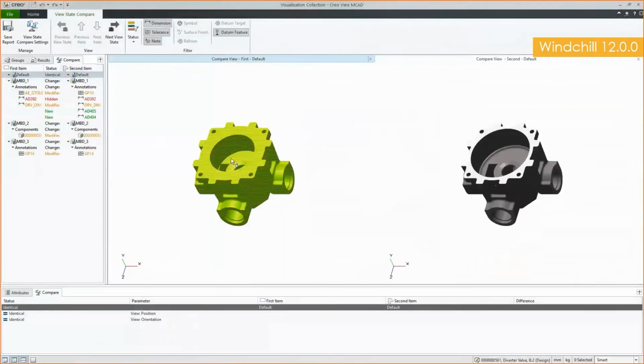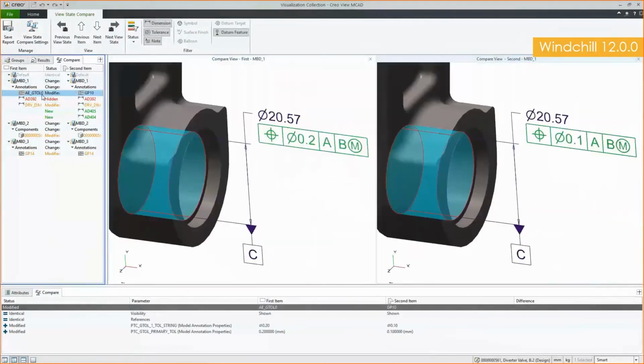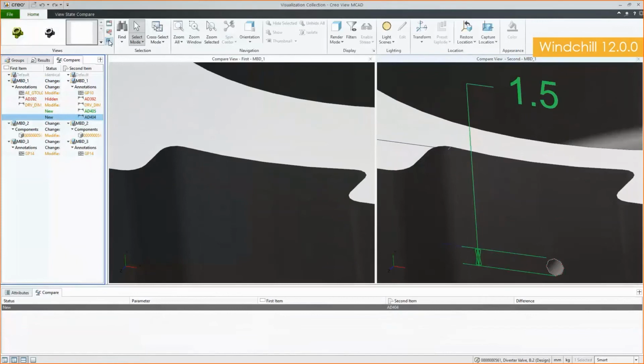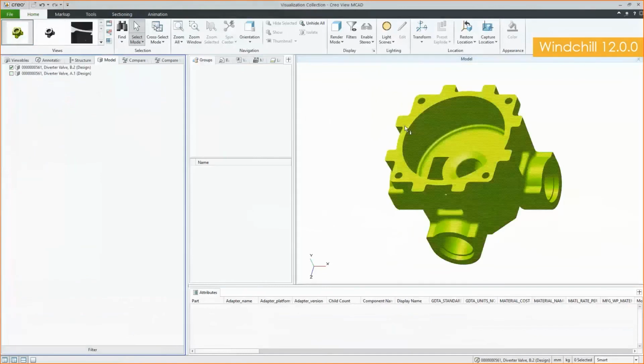And what this allows us to do is we can quickly and easily compare between two different states of the valve. So here we can see a different dimension for some of these holes and different tolerances, along with certain annotations or control characteristics that previously weren't there before. This makes it much easier to quickly understand your model and understand what may be required or necessary to properly manufacture these products.